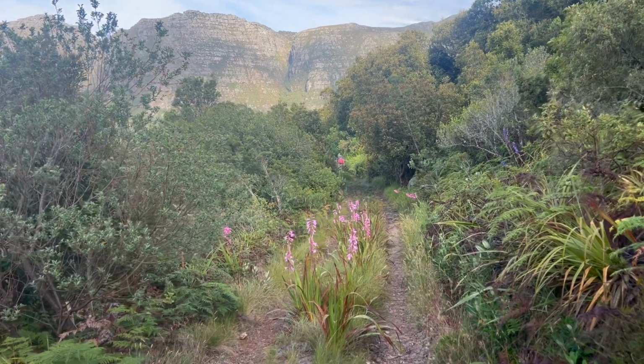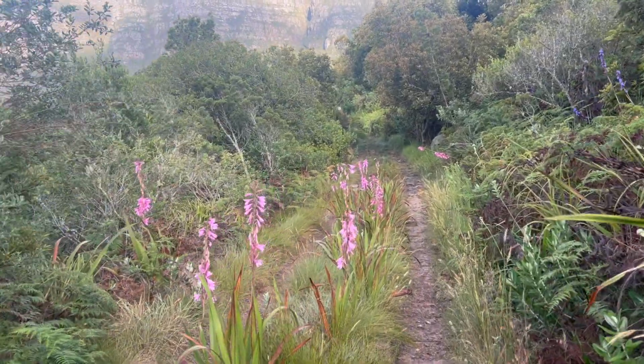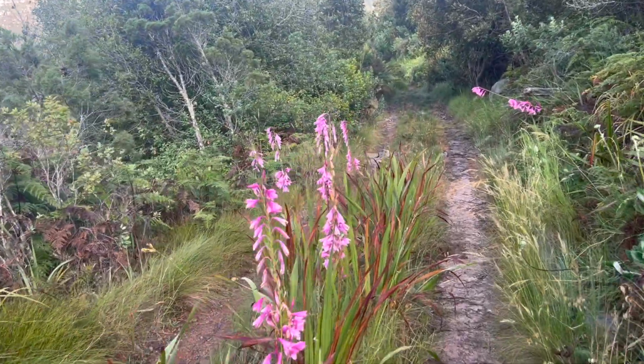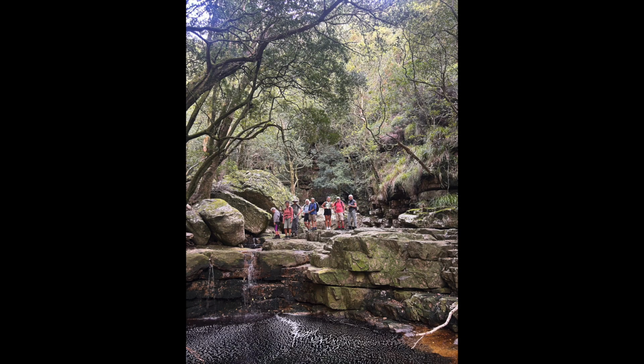I'm on a hike here with my sister's hiking group, used to be my mom's hiking group. We're on the backside of Table Mountain, and there are just beautiful pink Watsonias everywhere. Later in the season they'll be orange and red. The hike led up a stream with numerous inviting pools.